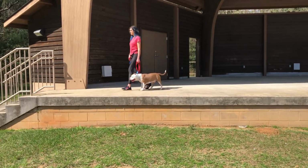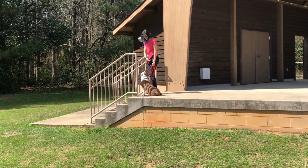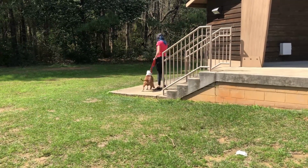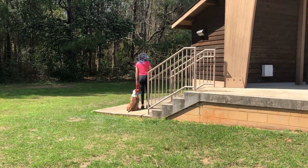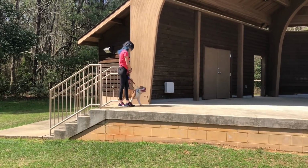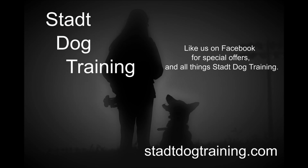This is just another example of some work on a staircase. So I was having him sit before the staircase as well as after the staircase, teaching him to focus on my positioning in regards to him so that he didn't trip me up on the staircase. Kind of helping him realize, he's big, he could trip me up, so he needs to be very respectful of me. I look forward to our next session.